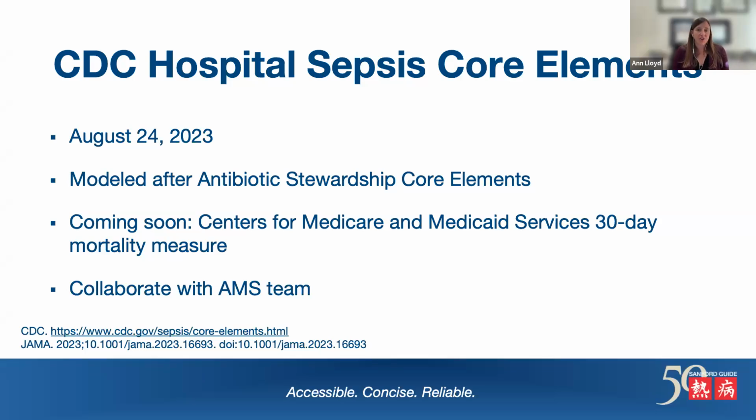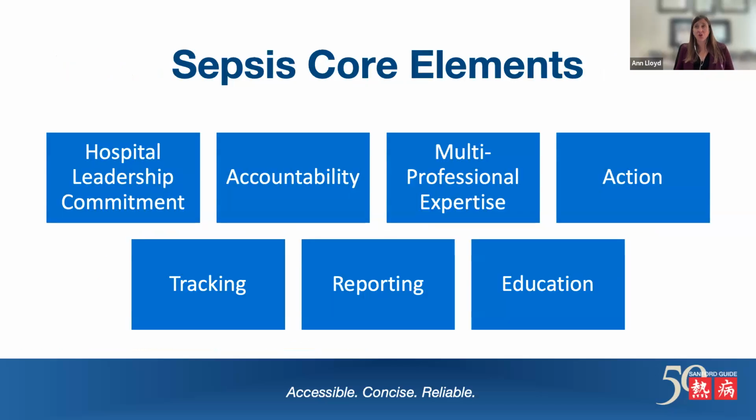The key point here is, and how this relates to antimicrobial stewardship, is sepsis is an infectious state. And so there needs to be collaboration between antimicrobial stewardship teams and sepsis teams to make sure that our efforts and interventions are working together and moving both stewardship as well as sepsis quality forward.